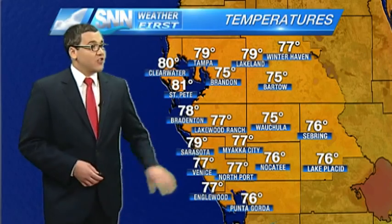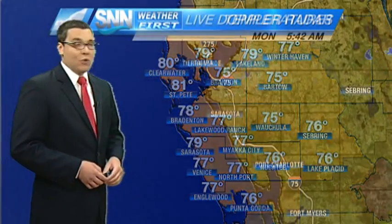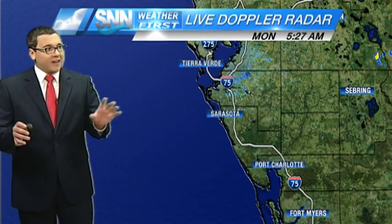Good to have you back on your Monday morning with very warm temperatures again. Average overnight low of 75. We're well above that. Upper 70s throughout the Suncoast with some 80s once you get to St. Pete and Clearwater. Now, live Doppler radar, nice and quiet.